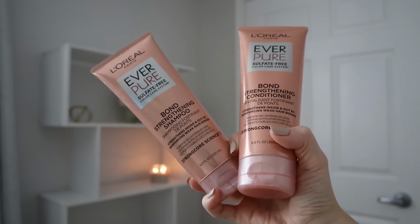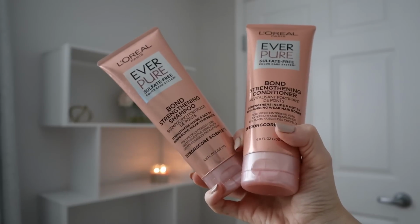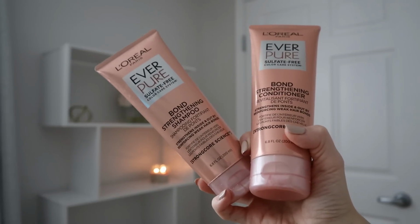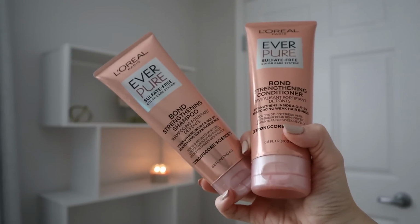And they're nice. I really like the way that they lather up. There's nothing wrong with them, but there wasn't anything special about them for me. There was nothing that had me wanting to purchase them again. So yeah, these are fine, but I will not be repurchasing.